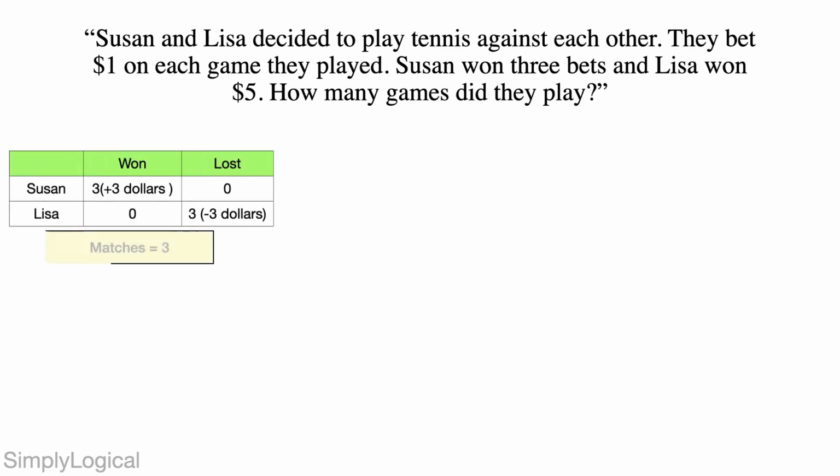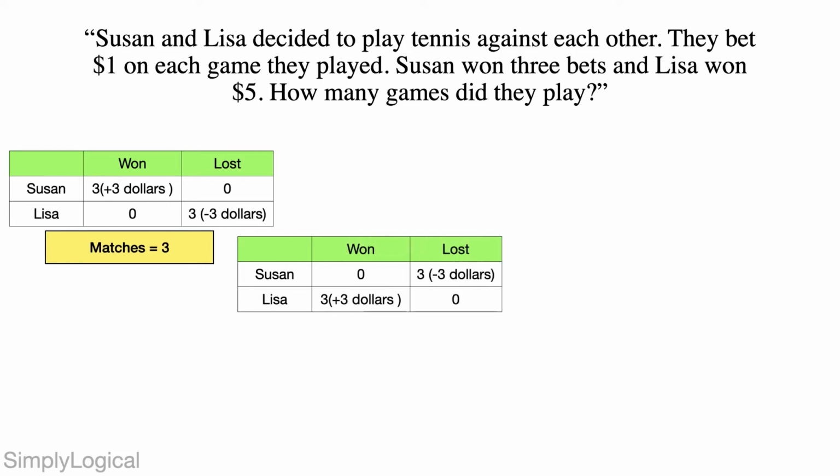So Lisa had to win 3 additional games to break even, that is to become 0. So Lisa lost 3 games and won 3 games. So that is equal to minus $3 plus $3, which is equal to 0. This results in a total number of games of 6 at this point of time. Also at this situation, Lisa and Susan have $0 left.